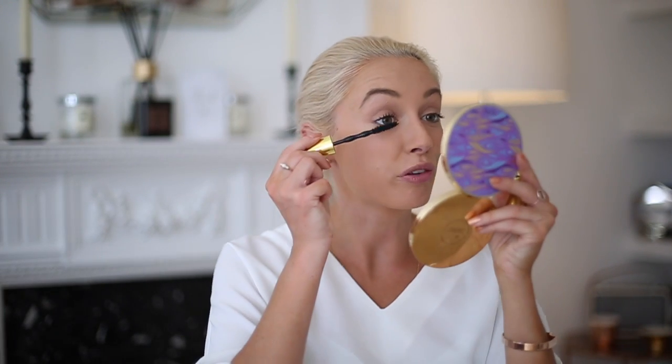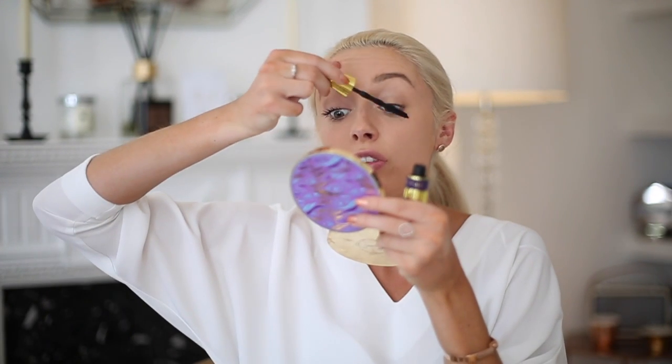Okay, I have to say, so far I am impressed. My lashes seem to be separating really nicely. It's an intense black shade. It's added a little bit of length, but a significant amount of volume. After a few coats, that's looking really good. So, first impressions, pretty darn good, especially, as I said, without lash curlers.